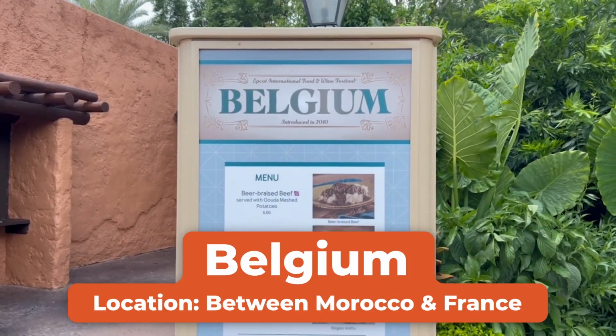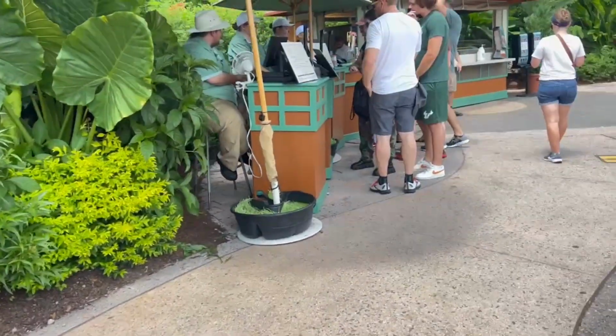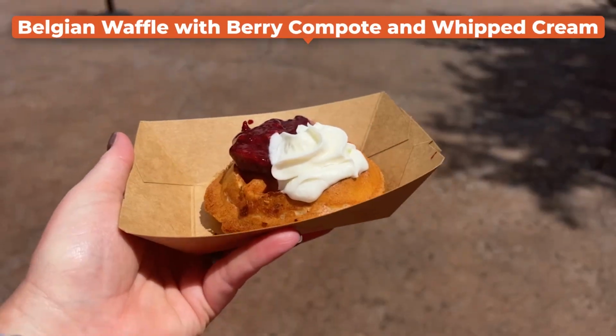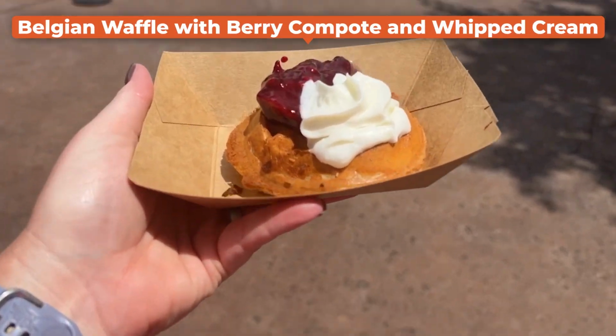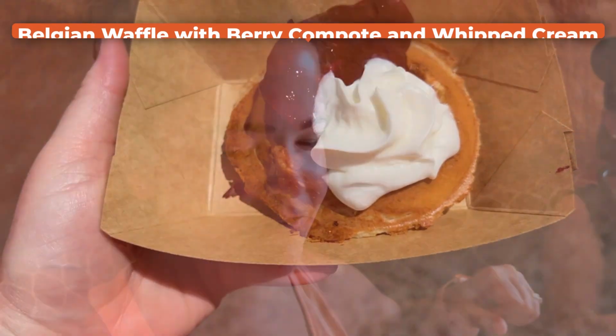you're winning at life. So we just finished the Belgium booth. We are in Morocco, so don't let that confuse you. We aren't a big fan of any of the food items, but we do think the 2 waffle options are good for kids. We prefer the berry one over the chocolate. They both get very soggy very quick, and the whipped cream melts very fast, so keep that in mind.